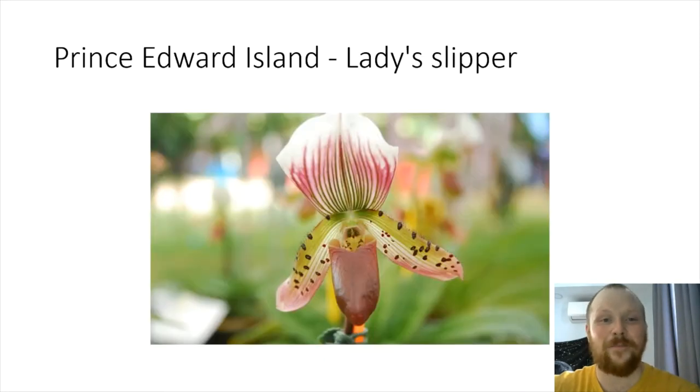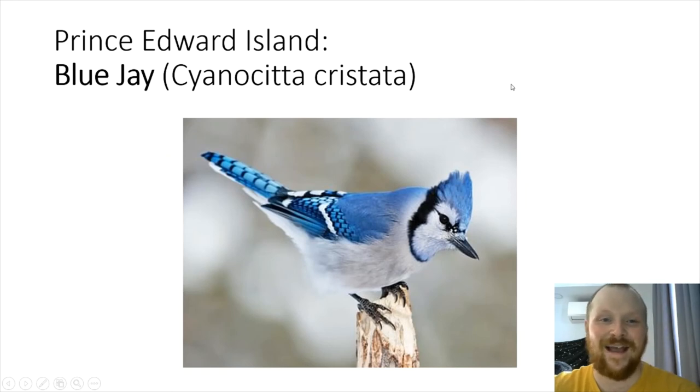Now we get to PEI. Prince Edward Island. PEI's flower is the lady's slipper. And PEI's bird is the blue jay. As you can see, it has a blue head, a blue back, and a white chest, whereas the Steller's Jay from British Columbia has quite a blue body, but a black head.